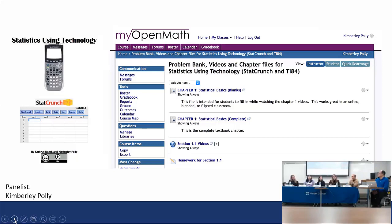But MyOpenMath already has courses created in every aspect of physics and chemistry, every level of mathematics, and accounting and business classes. There's a plethora of problems already there that you can pull in, edit, and create from. For anybody who wants an elementary education or elementary stat level class in MyOpenMath, the course ID is just 51181.